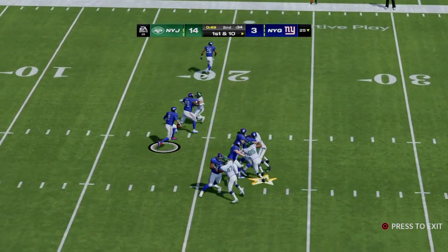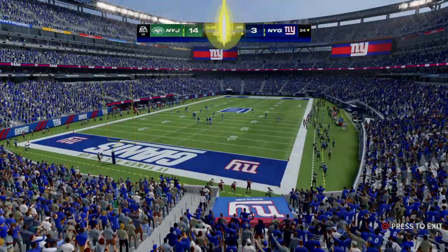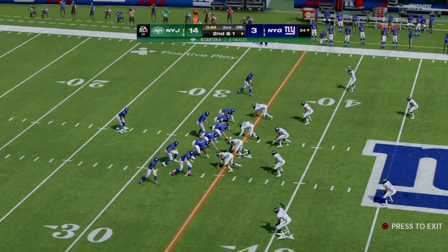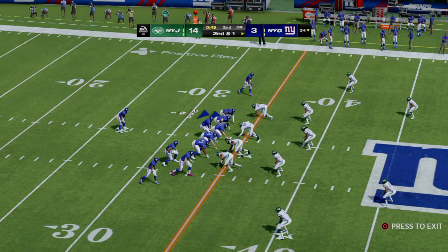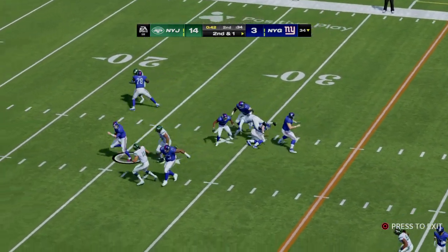Trying to shake off the interception from the last drive. He'll look to throw. And he slides and covers up at the end as he's going to be able to pick up decent yardage. The Giants going to go ahead and use the first of their timeouts as the clock will stop with 45 seconds to go in the first half.